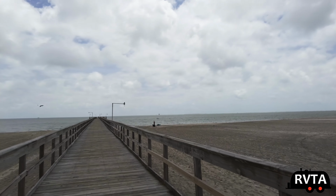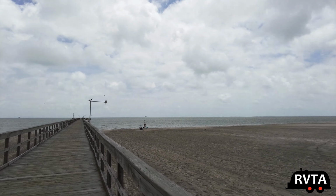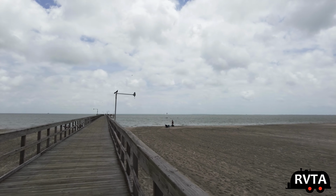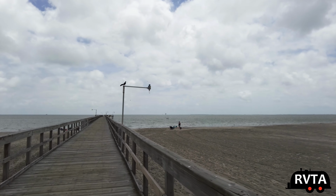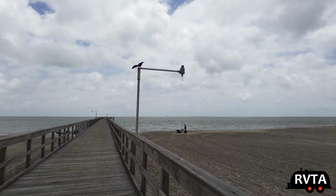I would describe the weather as slightly humid, but with a very nice cool breeze. I estimate about 80 degrees with a cool breeze. You can't complain about that. I can't complain about that.